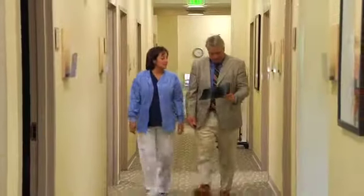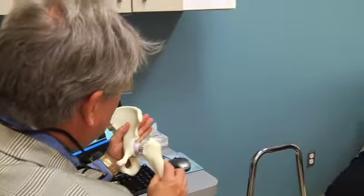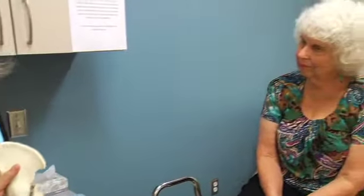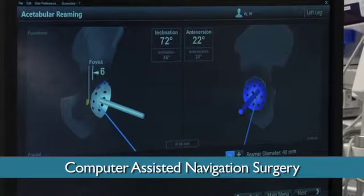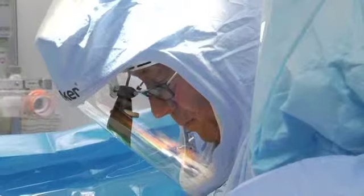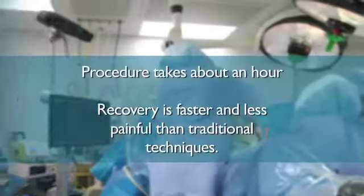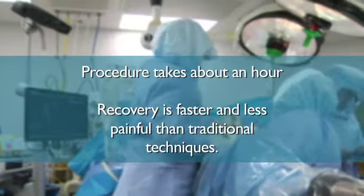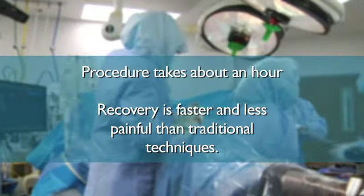Located in Richmond, Virginia, Dr. Miller and his staff at OrthoVirginia are offering the most cutting-edge surgical options for patients in the surrounding areas. Computer-assisted navigation surgery combined with a direct anterior approach is the procedure for total hip replacement that Dr. Miller utilizes. The procedure takes about an hour, and post-surgical recovery is faster and less painful than more traditional techniques.